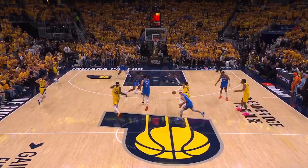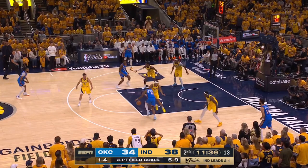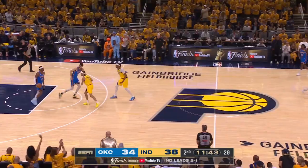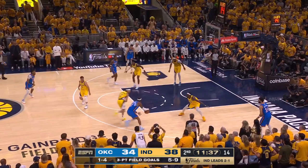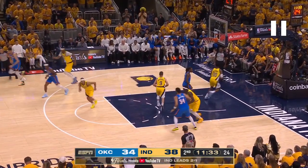32. We got 29. 29-12. So right here, show that whole play leading up to it, since I can't cut quicker. 29-12. So you'll see basically SGA clearly push off right there. Very obvious push off. 2 free points for OKC. Should have been an offensive foul. We got 32-31.